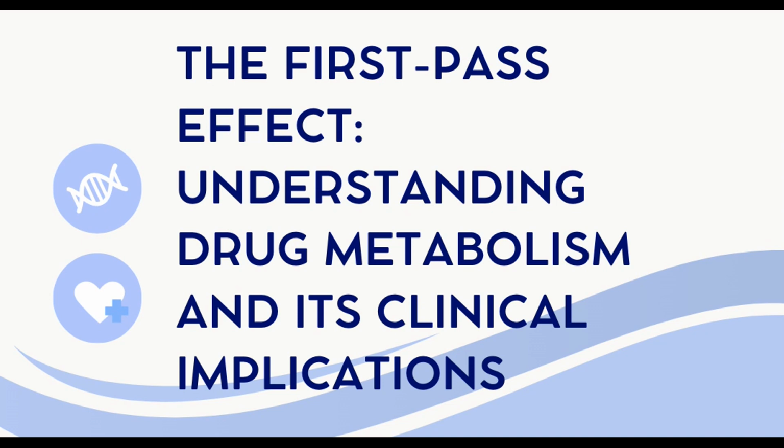When a drug is known to undergo extensive first-pass metabolism, alternative routes of administration like intravenous, intramuscular, or transdermal can be considered to achieve more predictable and consistent drug levels.